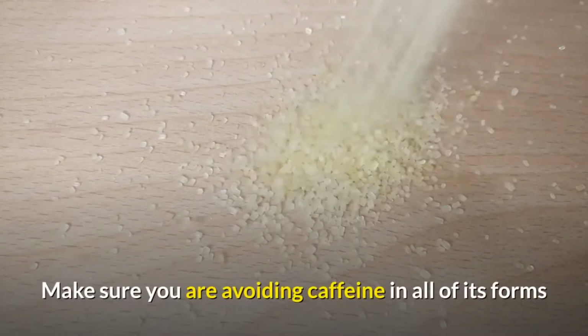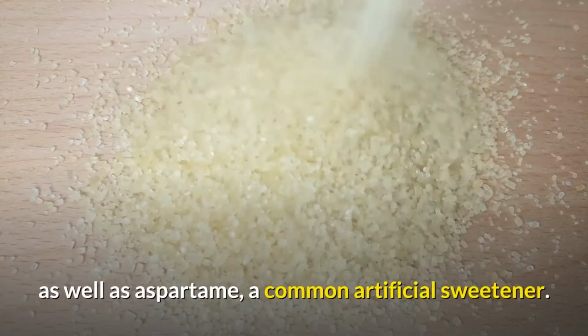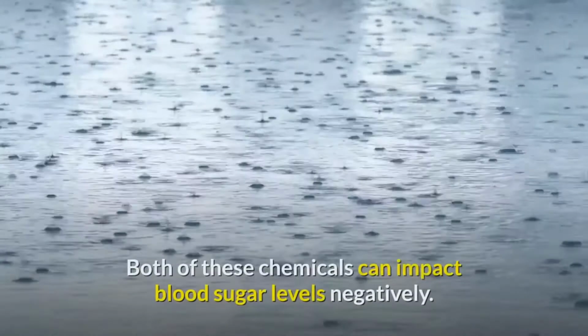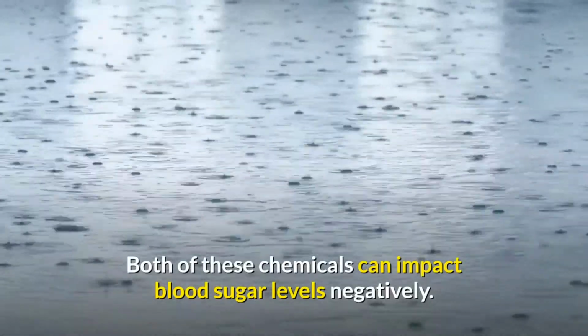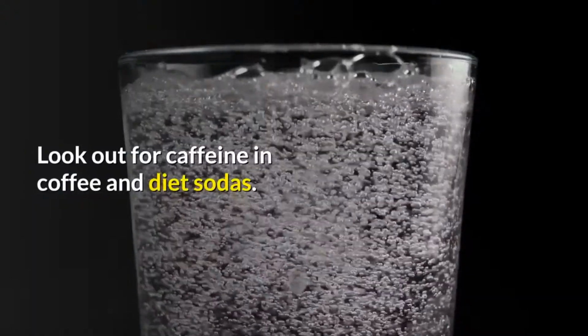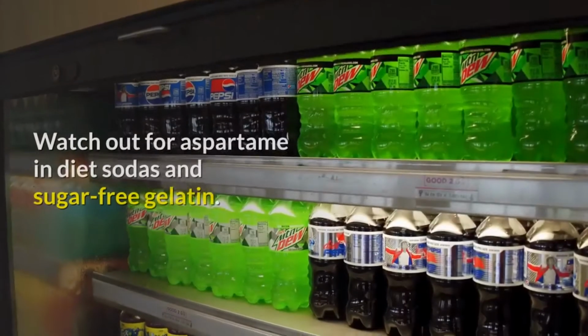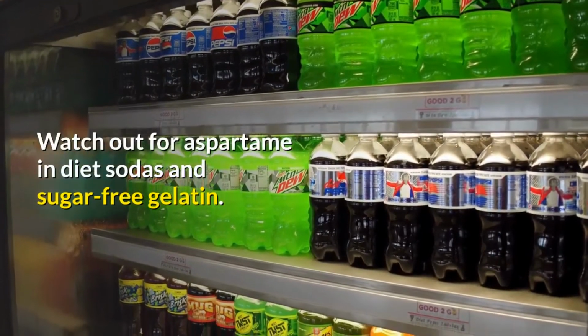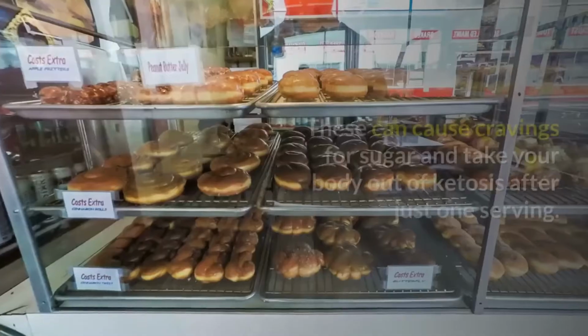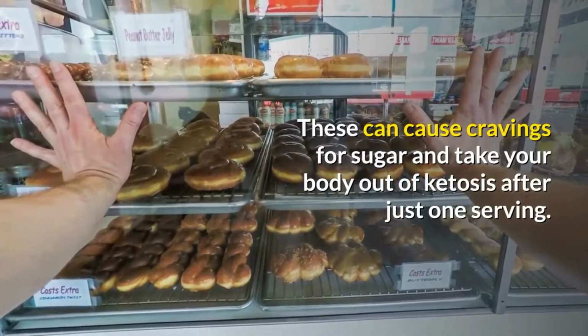2. Avoid caffeine. Make sure you are avoiding caffeine in all of its forms as well as aspartame, a common artificial sweetener. Both of these chemicals can impact blood sugar levels negatively. Look out for caffeine in coffee and diet sodas. 3. Avoid artificial sugars. Watch out for aspartame in diet sodas and sugar-free gelatin. These can cause cravings for sugar and take your body out of ketosis after just one serving.